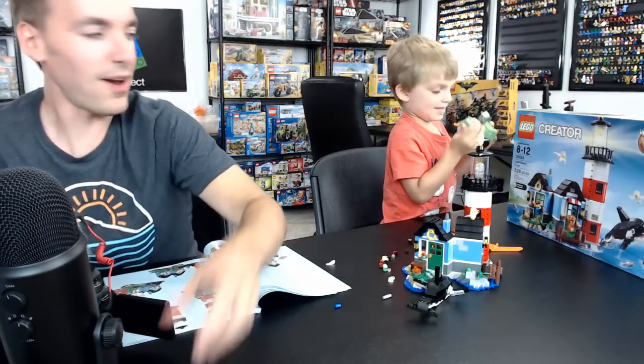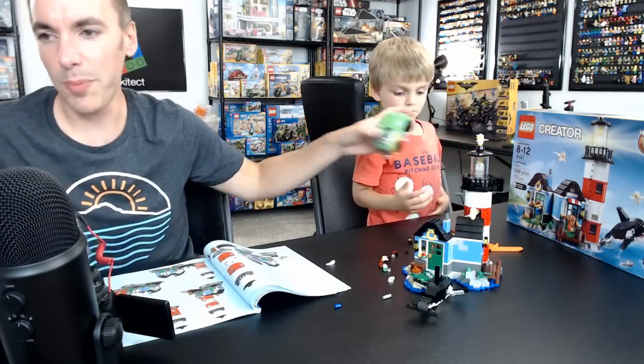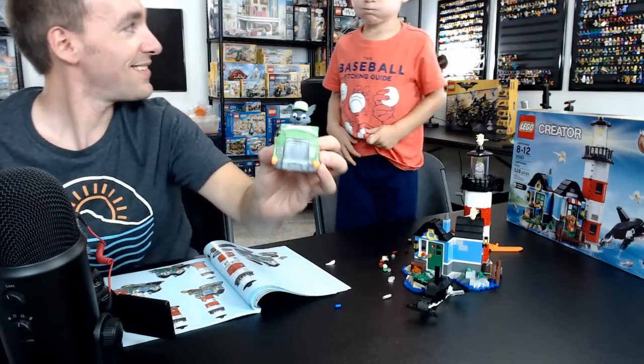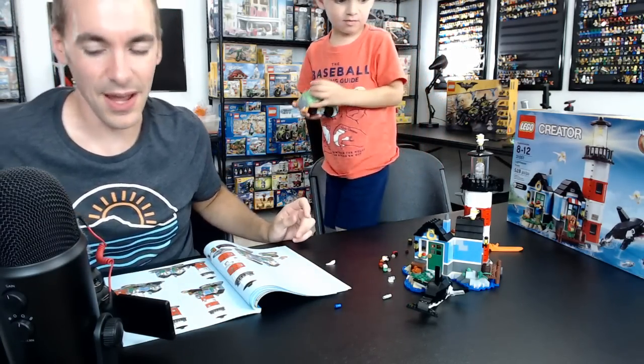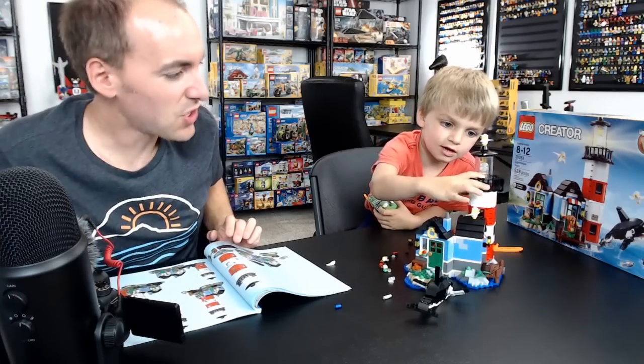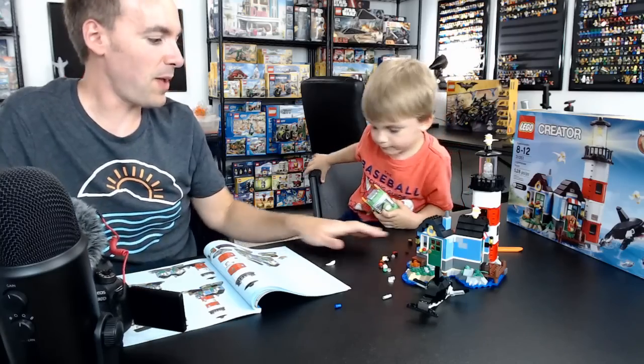Rocky. This is apparently Rocky. I don't know much about Paw Patrol. I don't know if there's any fans out there, but this is Rocky. Is that cool? Yeah. We got that today at Walmart. That was our little pickup that we did. Oh, J Production says you just got ripped off. I don't know if I got ripped off because I don't know how much I paid for it.